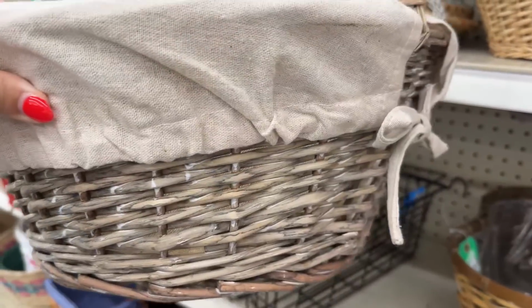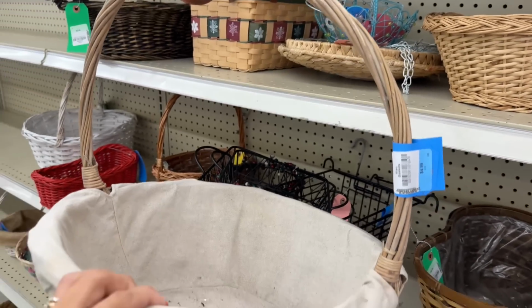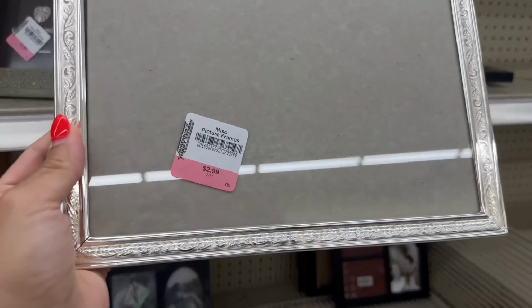This one I thought was really cute. I loved the weathered look on it, and it was a good price at $5. And then the next section we're going to move to is the picture frames. This is the one that I thought would look beautiful in our home. I'm just looking at very timeless and traditional pieces.